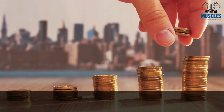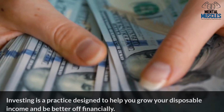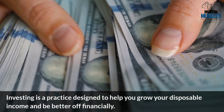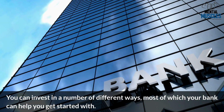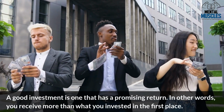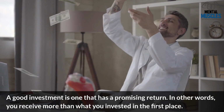Invest. Investing is another tried and true method for improving your financial IQ. Investing is a practice designed to help you grow your disposable income and be better off financially. You can invest in a number of different ways, most of which your bank can help you get started with. A good investment is one that has a promising return. In other words, you receive more than you invested in the first place.